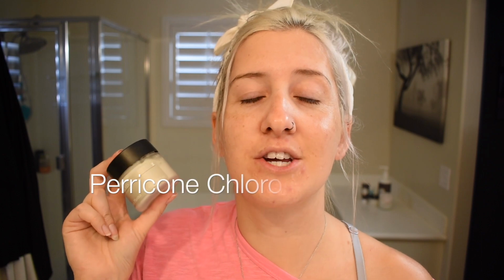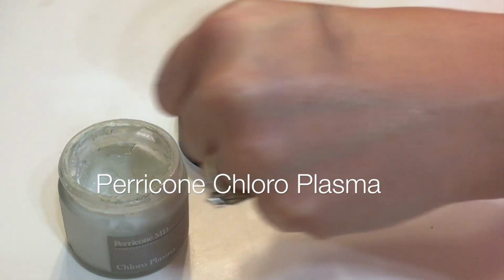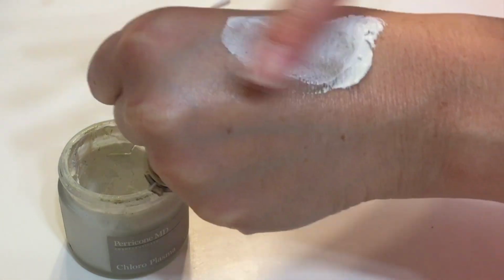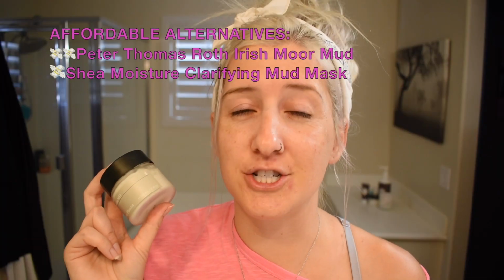All right, now that I'm all cleansed, I get to go into the fun stuff, the masking. Now, I love the Perricone CHLORO Plasma. It is amazing at detoxifying the skin and clearing out the pores, yet it's super gentle. I can use this one once a week and my skin doesn't break out or have any issues like that.